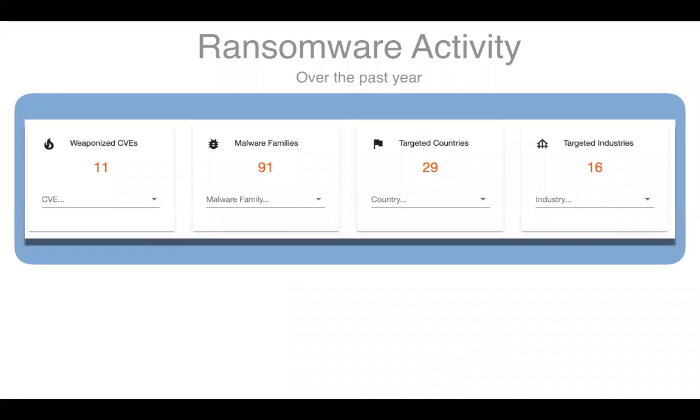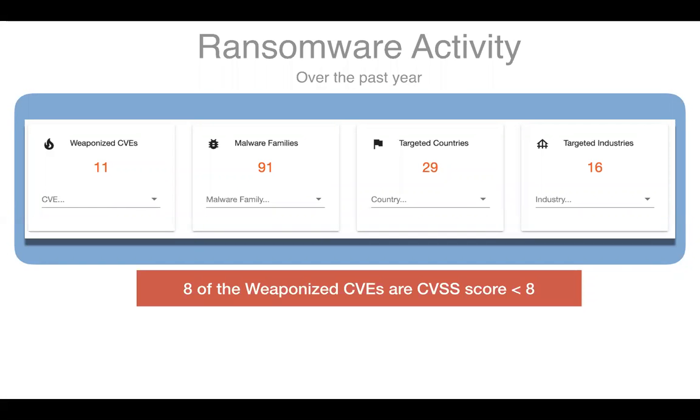Let's look at the ransomware activity over the past year. This is specifically ransomware-type malware; we are not talking about the general malware universe here. Over just the past year, we have identified 11 weaponized CVEs and 91 individual malwares, affecting, as you can see, a whole bunch of countries and industries that have been targeted. The number 11 that we are focusing on is what is interesting, which is not a very high number if you look at it. But we need to identify them early in their timeline and do mitigations at that time. Again, the same point comes up about the CVSS score.